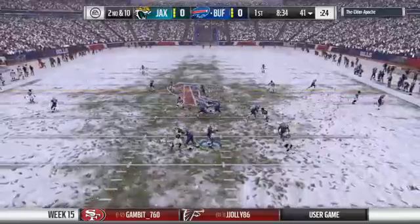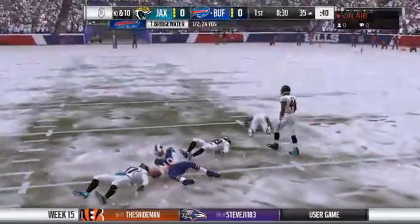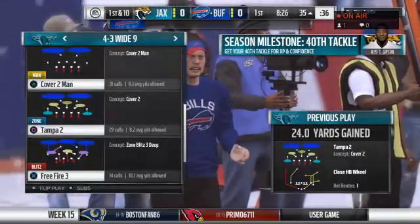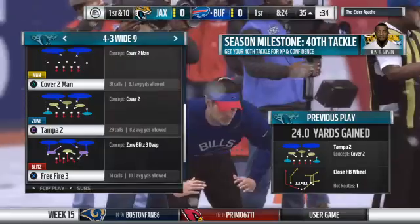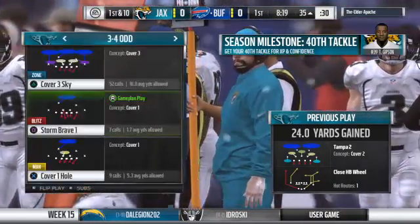Throwing again, Bridgewater on 2nd and 10. And the open receiver, it's Robert Woods. That one goes for 24 yards. And on this first drive, looks like they want to get that vertical passing game going early. And they did, and what a warning shot they just fired.